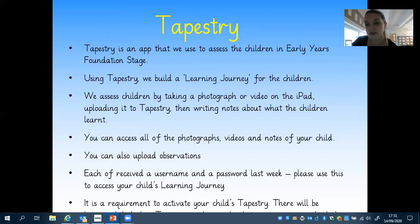Sometimes I'll set a Tapestry task for homework. For example, one of the tasks I set was to make Play-Doh together. So I give you the recipe, and parents last year uploaded photographs and videos of their child making the Play-Doh. Some people wrote notes as well.